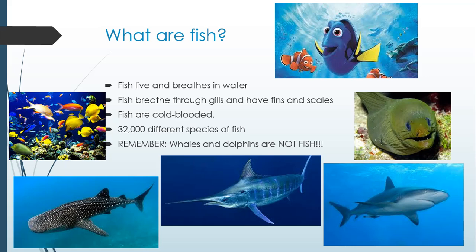a whale shark. They can be eels, they can be Dory and Nemo, or just any type of fish: salmon, trout, cod, everything. But remember that whales and dolphins, even though they live and breathe in water, are not fish. And we'll talk a little bit more about why they're not fish tomorrow when we learn about mammals.